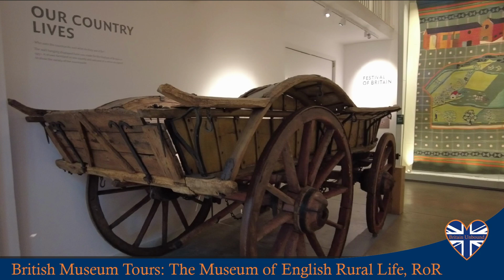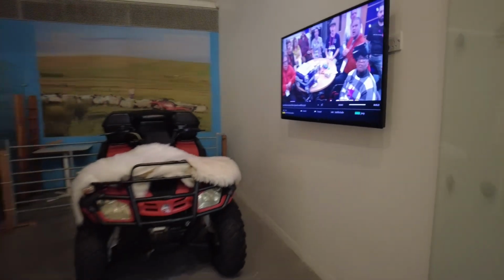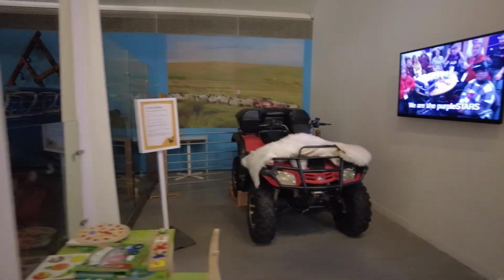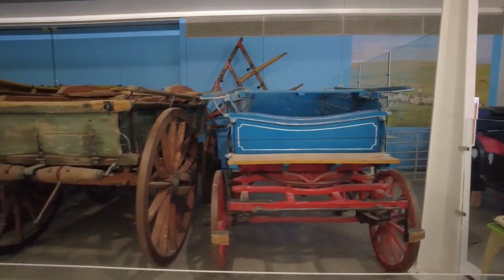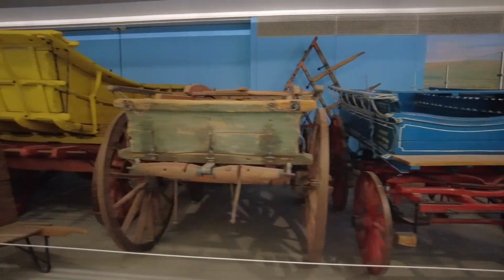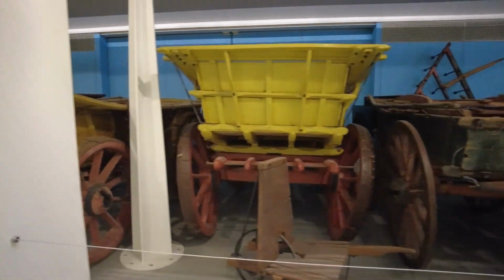Today we're visiting a gem of a museum. It's the Museum of English Rural Life in Reading. It's actually part of Reading University. And it's unusual. I'm no farmer. I have no great farming pedigree. I can't claim I thought much about the history of farming since I played with tractors as a boy.